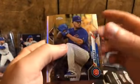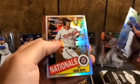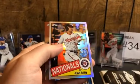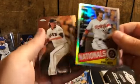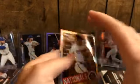Lux. Albert Ouzoulay, rookie Cubbies. Pete Alonso going to the Mets. And Juan Soto, number three of this card. Lord, killing us with the inserts. Juan Soto, and then Jeff Samardzija going to San Fran.